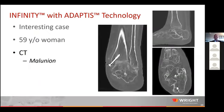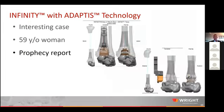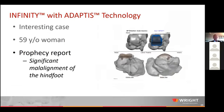The CT scan was sent to the engineers for Prophecy evaluation and guidance. You'll see there's the CT scan. Look at that left image, and you'll see not only the malunion, but look at the amount of bone that's in that subfibular region with significant lateral wall impingement. We got the report back: size 2 tibia, size 1 Infinity. Everything looked pretty good. I thought, okay, let's go for it.